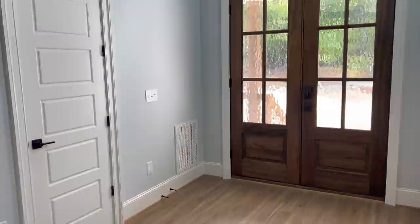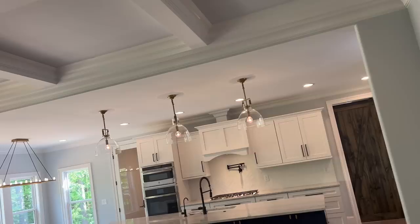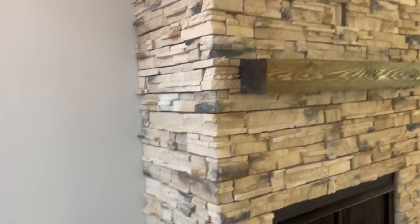One last glimpse of our entryway. And one last glimpse of our kitchen, before we start cleaning and putting stuff in here. And one last glimpse of our fireplace. And I did wanna show you guys our porch.